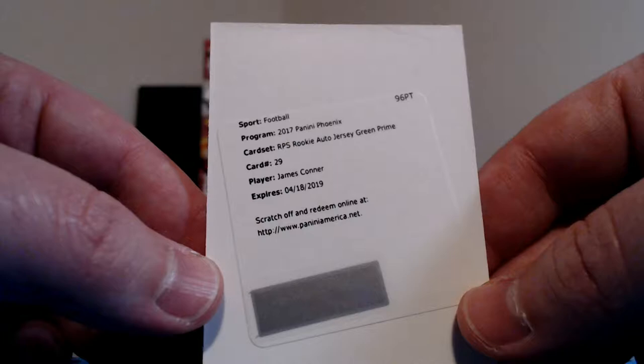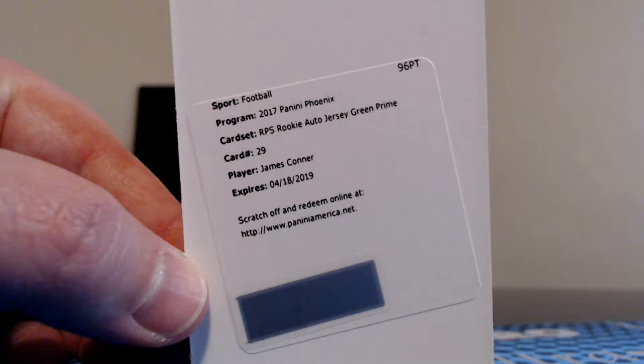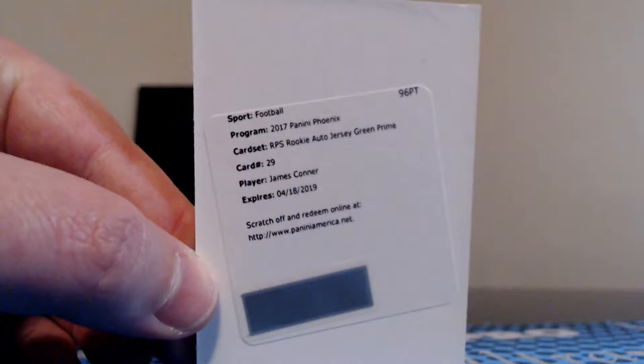And we have a RPS rookie autograph jersey, green prime. Green is to 25, I believe, so that's pretty big. James Conner for Ray and the Steelers. Let's see, there you go, Ray. Ray tapped out on this long break. Pretty sure green is to 25. In the skinnies, 35 points.